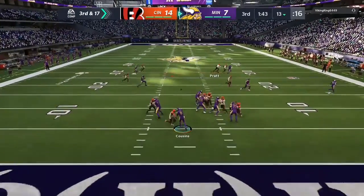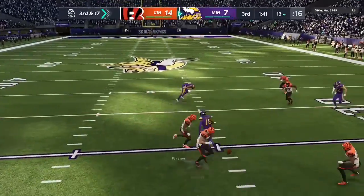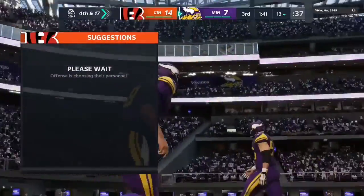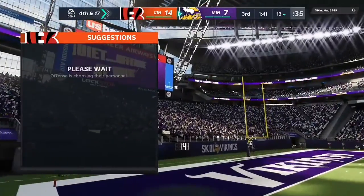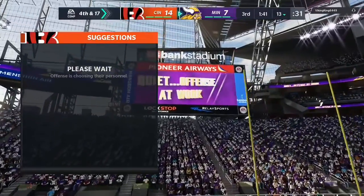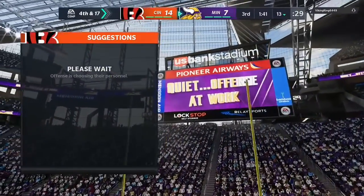Cousins now. And the throw there going to be incomplete. And those two just haven't been in sync thus far. They've done a nice job against him, but still, with his talent, you would expect them to have more completions to him in this game.